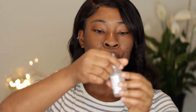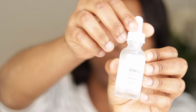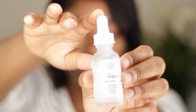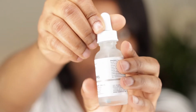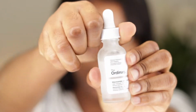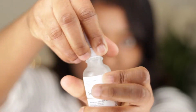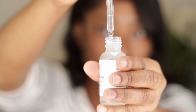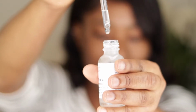So yeah, just like the peeling solution and just like the various The Ordinary products you would have seen, this is how it usually comes in a bottle, like so. And of course it has their usual pump, and the liquid is off-white, so it's not clear, but it has a very white tint to it.